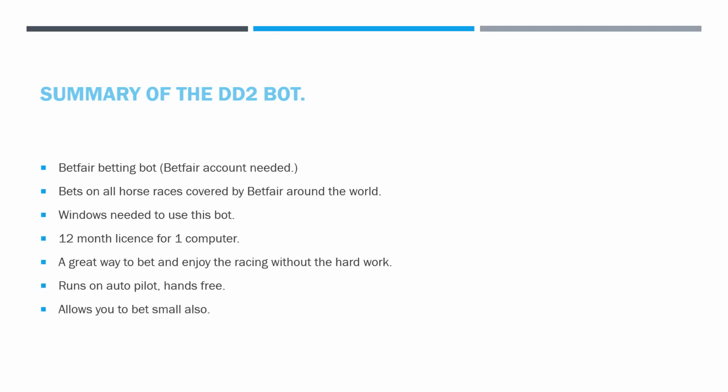That's what I love about it. I can have it running. On one of my laptops, I've got the live racing on it. I can just work away. The race comes up, I have a look and just see what bets I've got on it. That's the beauty. It brings enjoyment back to racing without the physical work of working hard at the stakes, putting the bets on, getting frustrated. None of that. It does it for you, and it runs on autopilot, so it can run hands-free.